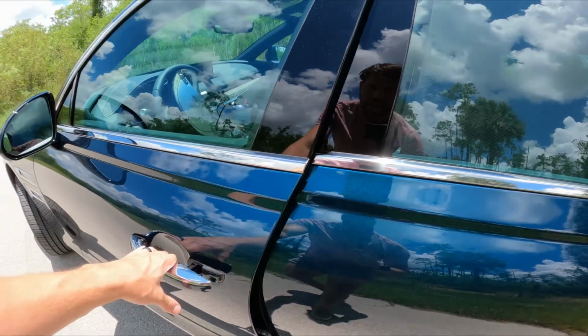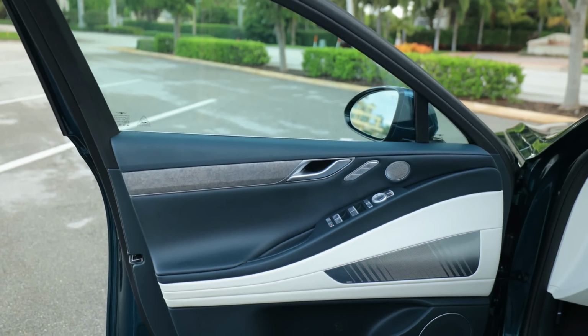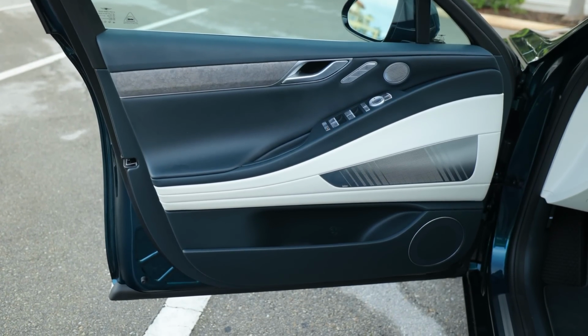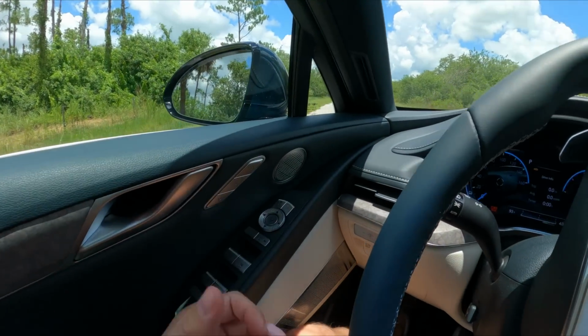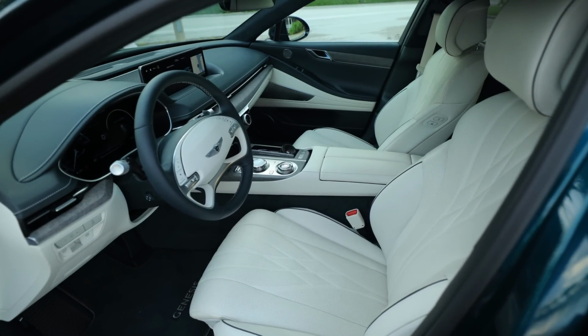It looks more green to me, but we're gonna get on the inside of the G80 electric. Big Lexicon speaker here. Sound system actually is really good on this model. It's not the loudest, it's not the heaviest hitting, but overall sound quality is excellent. Door panel here is just exquisite. Just close that. Excellent sounding door slam. And oh man, what we got in here is an absolute treat.